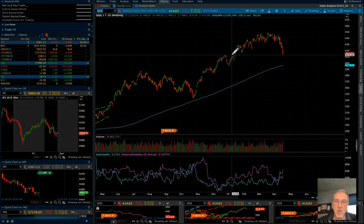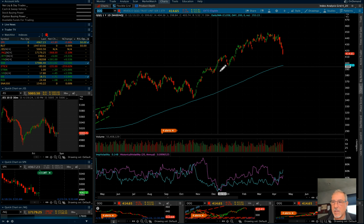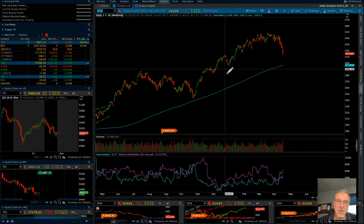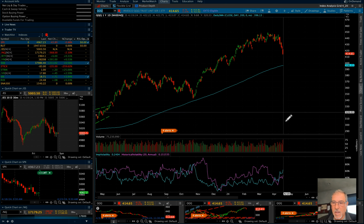If we go down through this 415 range on techs, I think the next logical point here is 390. Somewhere right down in this general range, the 400 to 390 range on the Qs. So those would be my two expectations. Either we hold here in the 415, or we're probably down around the 390 range. If we were to get down into the 390 range, I would expect even more volume to come in here, and that could be a little bit of a capitulation then in the techs. So let's take a look at RUT.